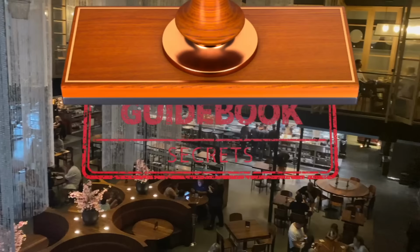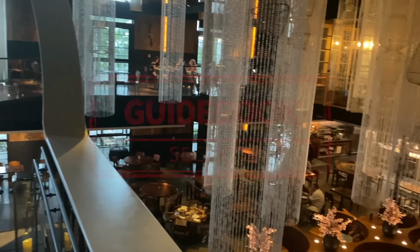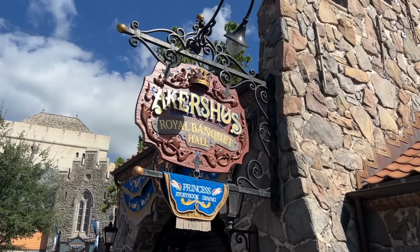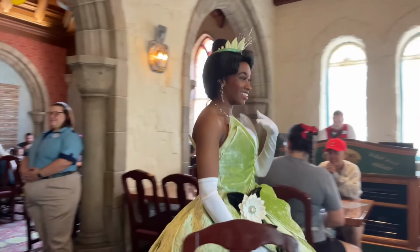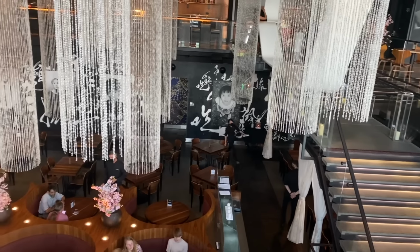Guidebook secret number 3. It's been too long without a guidebook secret. Let's fix that. Normally, Morimoto Asia at Disney Springs and Akershus Royal Banquet Hall at Epcot are considered to be 2-credit table service restaurants if you're using the Disney dining plan during your next visit. However, there is a way you can eat at either location for just 1 credit instead. This is a super secret hack that I don't hear anybody talk about except us.